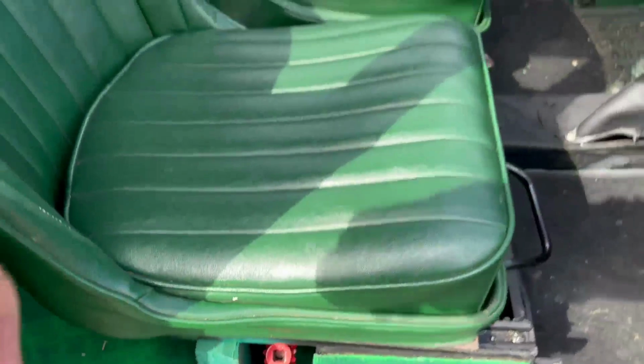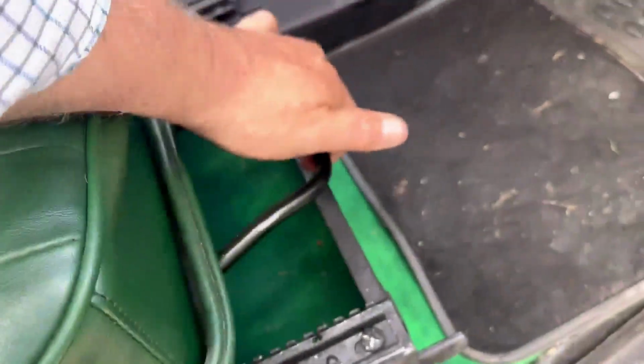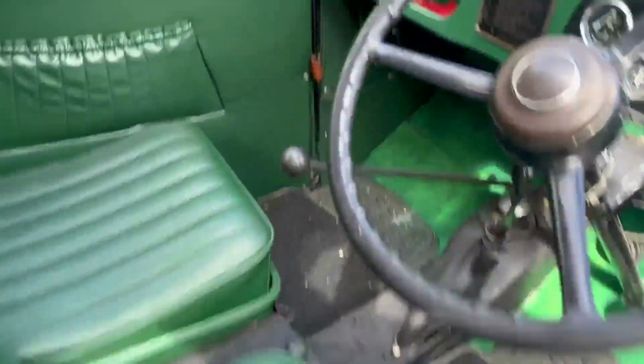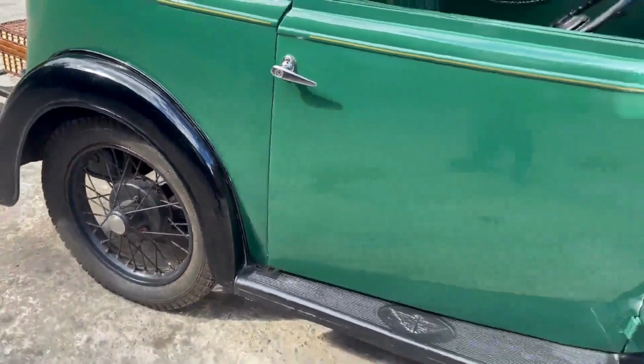There's a jack under there. This seat's on a slider, so even tall people can get in. Some spanners over there. Tyres are all good. Lovely underneath. I'll get some pictures underneath later.